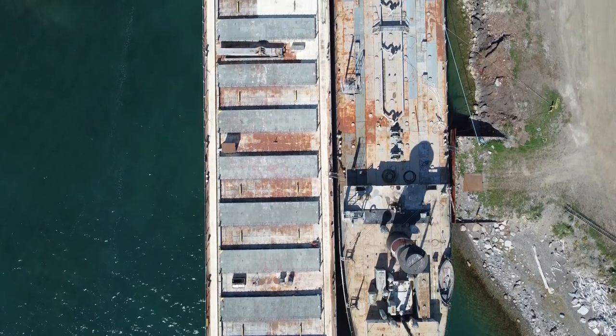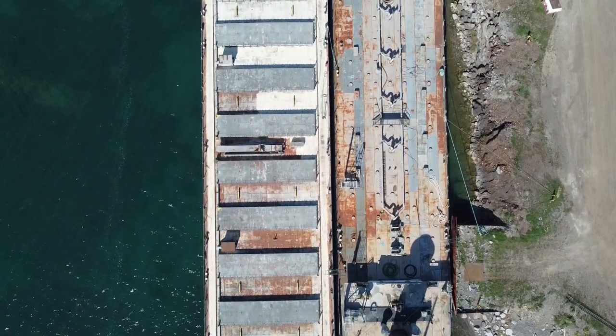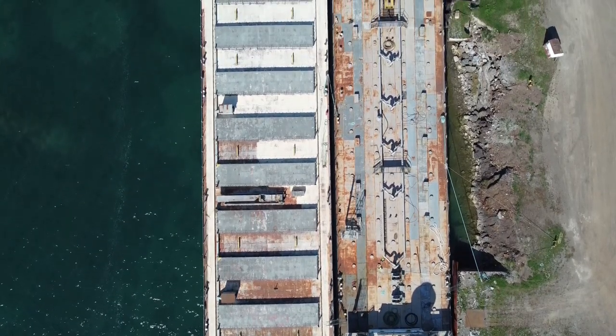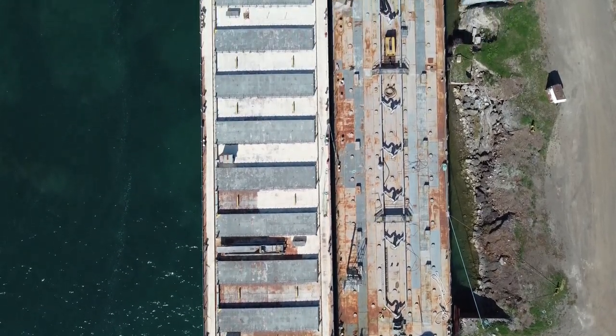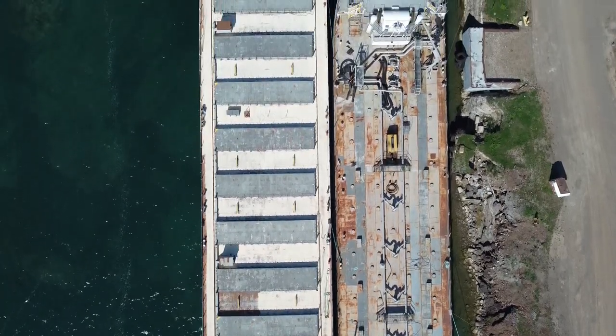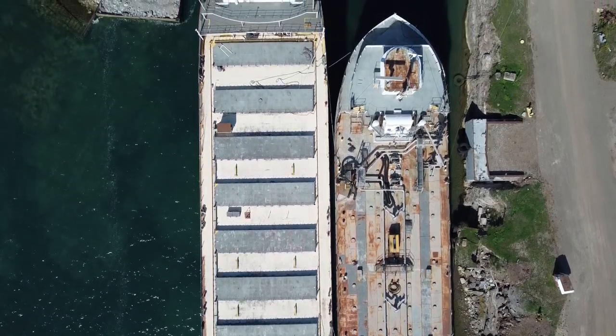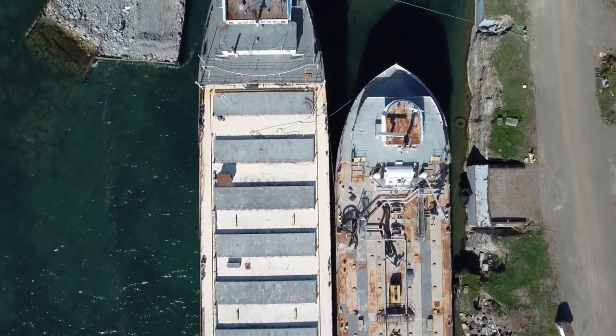Sorry, the one on the left is Manistee, and the one on the right is the ST Crapo, which arrived on September the 29th, and it's here for scrap. It's nearly 100 years old. It was commissioned and first set sail back in 1927, mainly carrying cement, but it's here now in Port Colborne to be scrapped.